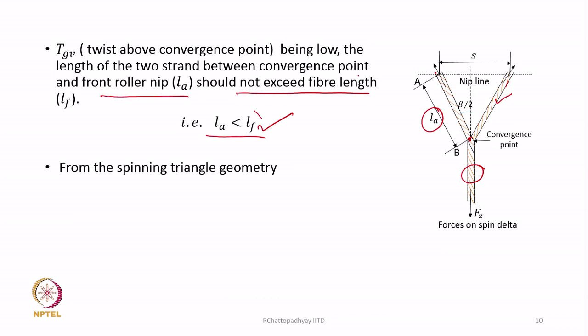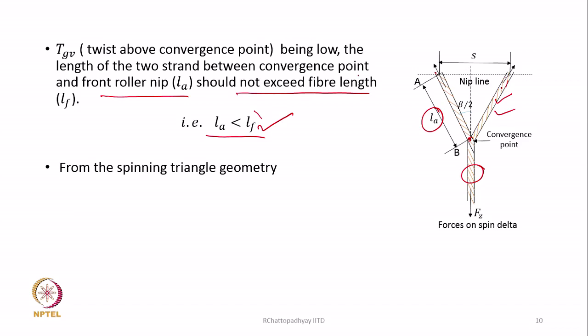In the two strands, you can say that there is no support here, and the twist is relatively low, and therefore, there is a possibility of fiber slipping within the structure in this zone. That possibility is always there. Some uncontrolled slip could be there. All depends on how long the arm length LA is with respect to the fiber length. The longer it is, the better it is.